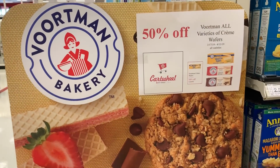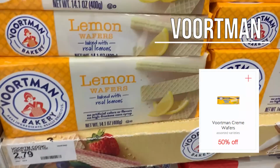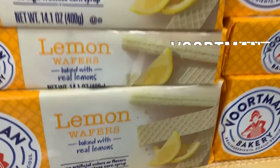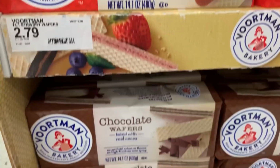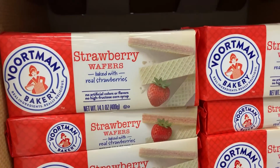All right, the Voortman wafers have a 50% Cartwheel offer. They are regularly $2.79. We've got lemon, strawberry, chocolate, and vanilla. After the Cartwheel offer, they're gonna be just $1.40 each.